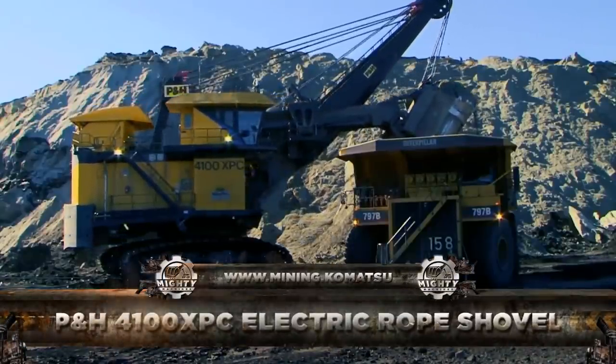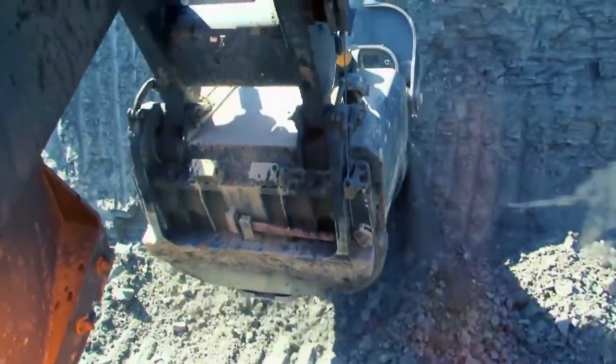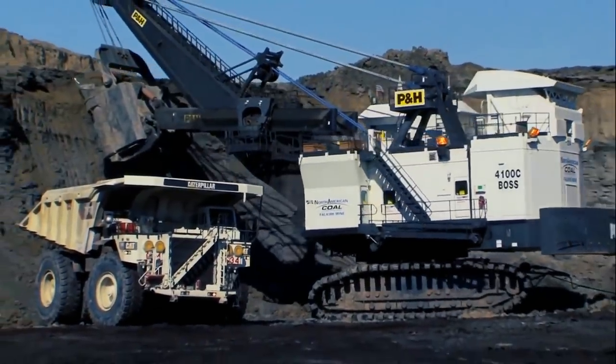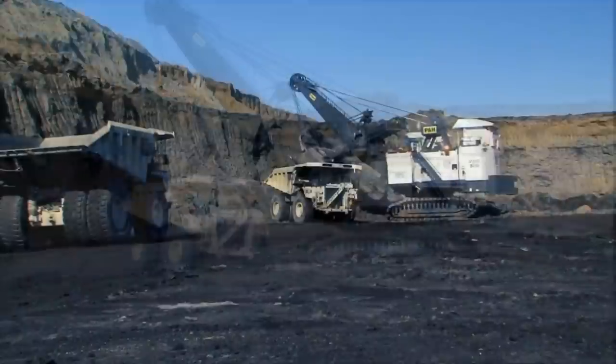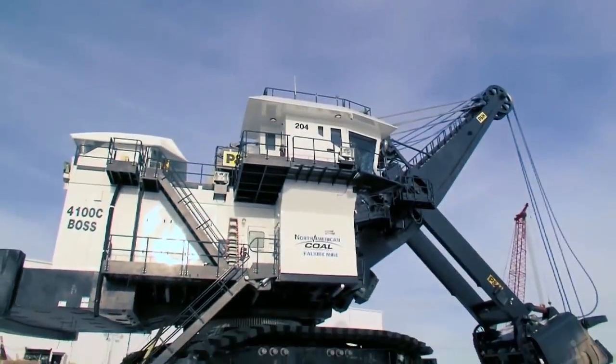At number 2, we have a truly incredible piece of mining machinery, the P&H 4100 mining shovel. Here it can be seen cutting out several tons of rock and dumping them onto an even larger dump truck to be taken off-site and processed. It is a heavy-duty process, and at this scale takes humongous pieces of machinery weighing several hundred tons apiece.